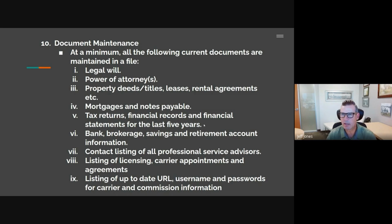So these would be your attorneys, your tax professionals, etc., and that information. The last two, I think, are really important. Most people don't do this, but it makes the process of succession planning so much easier. And that's a listing of licensing, carrier appointments, and agreements.